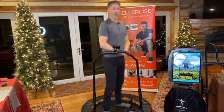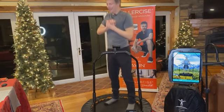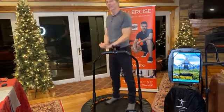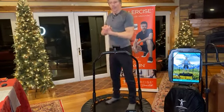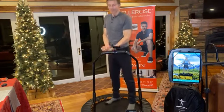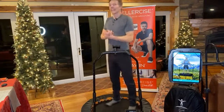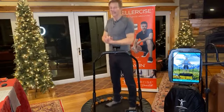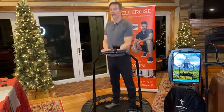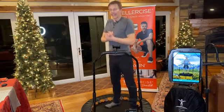Okay, we're going to change to the other arm. 1, 2. And you can really pull and push as hard as you're able to because you're not going to tear anything. You're using your own body weight and the slight increase of G-forces from the Cellerciser, which is on the whole body, but we're just leveraging or focusing that weight on that one particular area of the body.